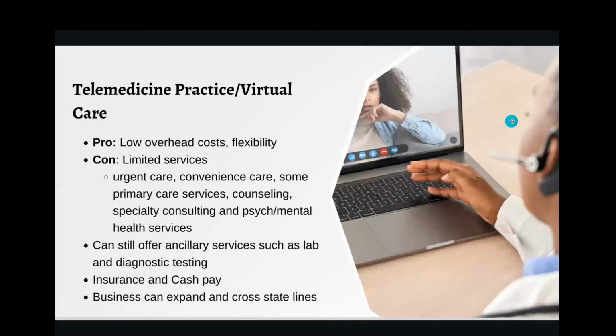So let's talk about some of the location settings, right? Here I'm going to go through the different settings in which you can provide services, but I'm also going to give you some pros and cons with them as well. So if you are interested in telemedicine, virtual telehealth, obviously the number one pro is that it's low overhead cost. You're not paying rent, lease, you're not purchasing a building. So the overhead cost is typically low if you are starting a telemedicine or telehealth practice.